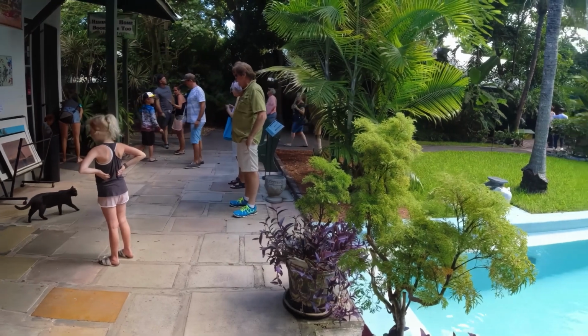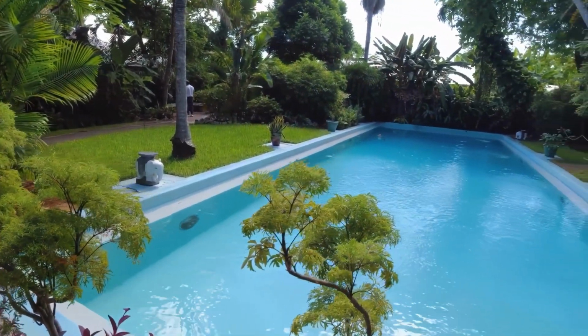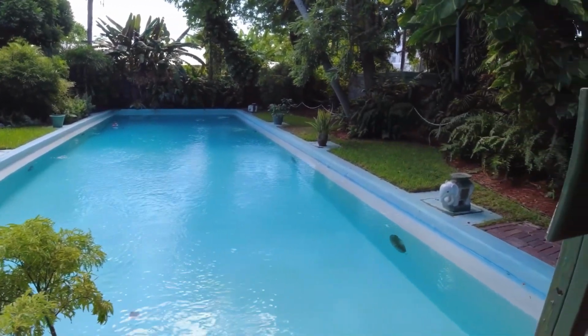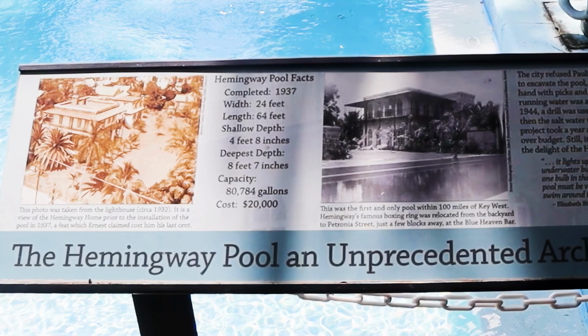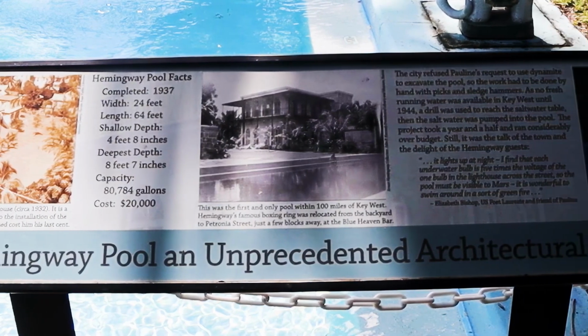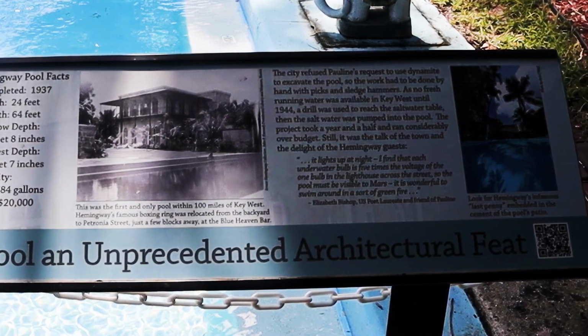Penny. So why is there a penny in the swimming pool? First of all, we need to understand that the swimming pool was the first ever constructed in Key West. It is 20 feet by 60 feet, holds 80,000 gallons, and it was dug by hand out of the limestone. Correct that, 24 by 64 feet, dug by hand at a cost of $20,000 in the 1930s, which equates to about $400,000 today.